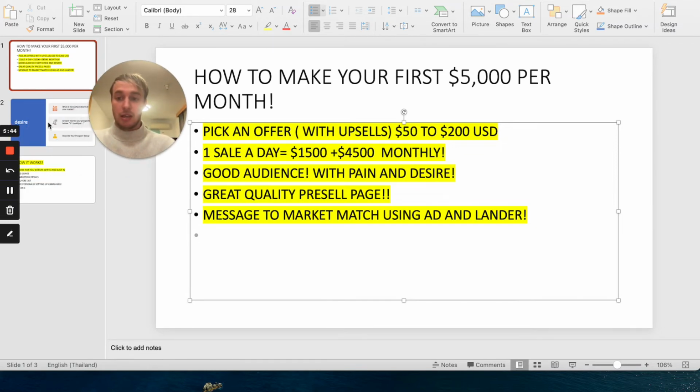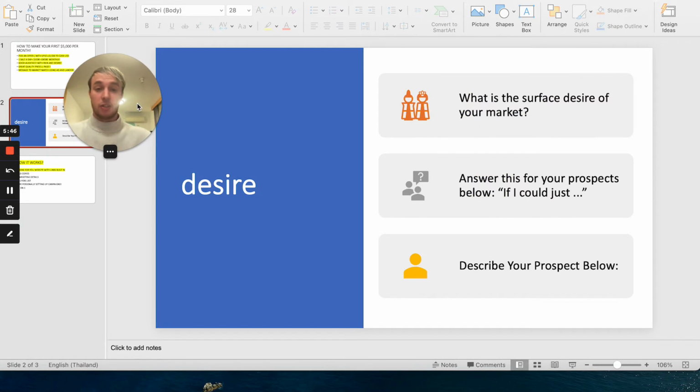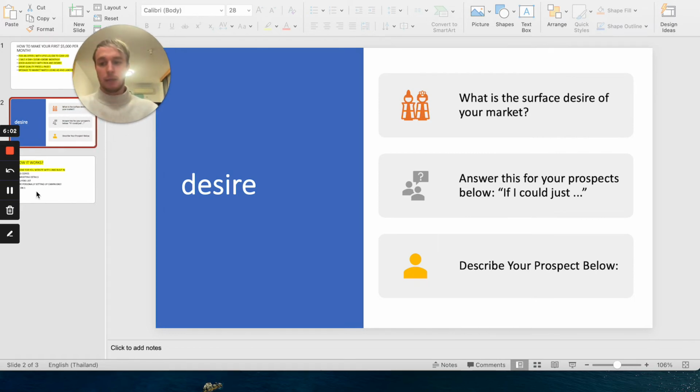So desire is another thing, right? What is the surface desire of your market? You need to understand that. And of course, describing your prospect, like I call it an empathy map, right? You need to understand the problems, fears, and desires of your targeted market. What do they want, right? At the end of the day, what do they want?